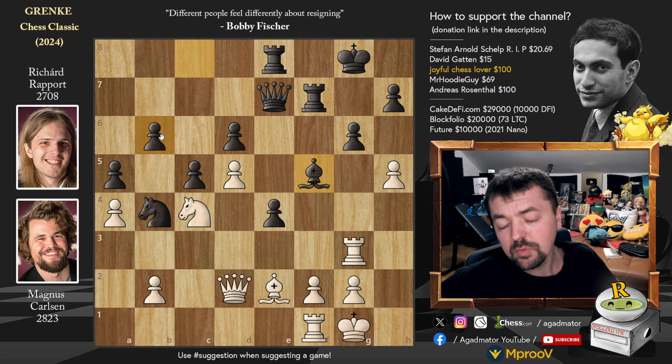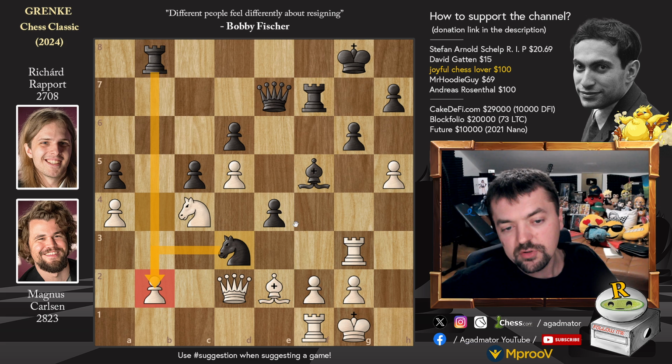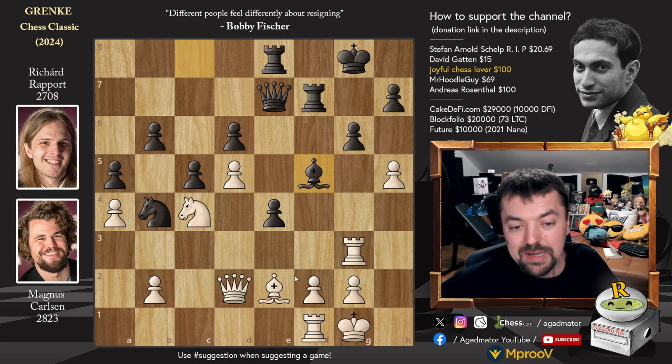Can you capture this? Well, yes, you can, and Magnus could definitely do it. But then he invites Rapport's rook to the b file, and once you move the knight, then this knight comes to d3, and it's just a very, very strong position for Rapport for the price of only one pawn. And of course, if you capture, then Rapport would already have a passed pawn on d3, so it's not the best. So Magnus instead went for bishop to g4, even though you can play this.